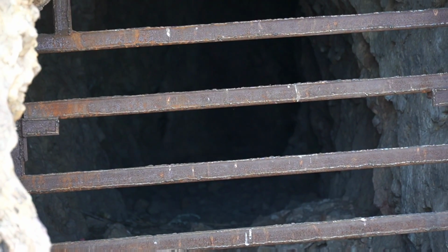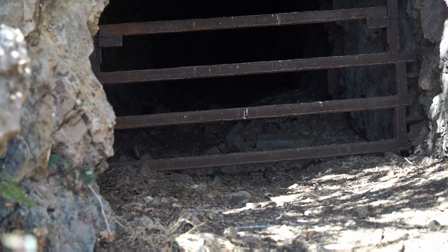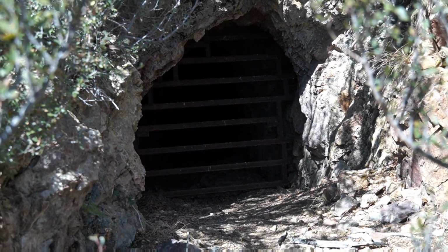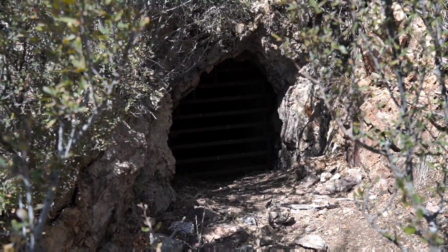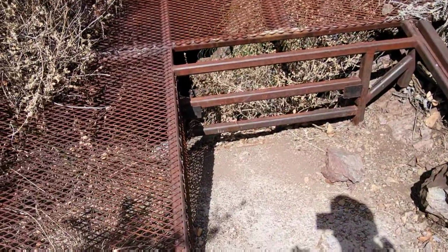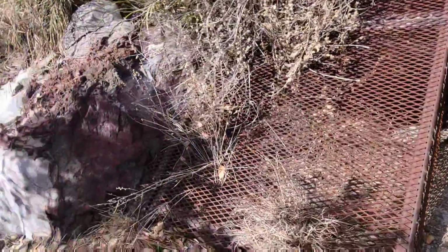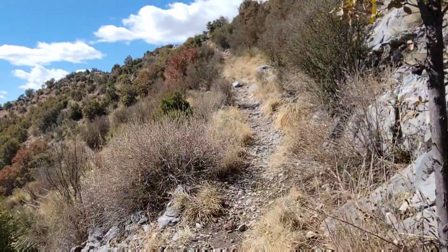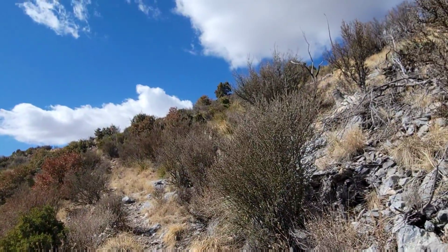There's the cave. Can you see anything in there? Just dark. The plants are too overgrown. I'm too lazy to take off my backpack and get in there and take a good look, but I'm sure there's not much. Alright, let's keep going up. And here is that cave again. I don't want to get too close because if I drop my phone, it's gone. But the clouds are coming in. Once there's any shade, it gets cold.